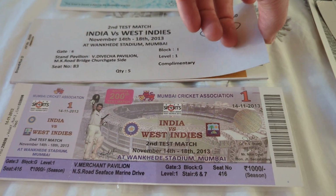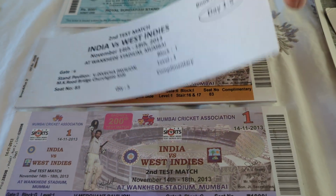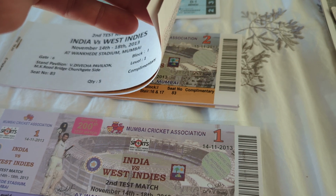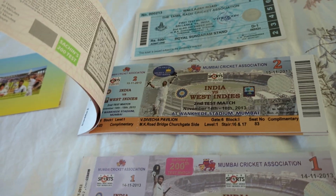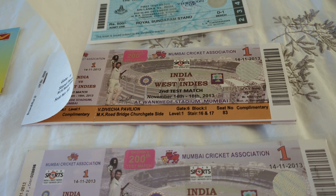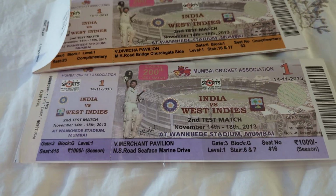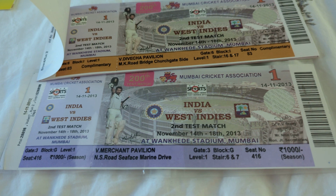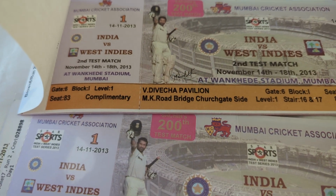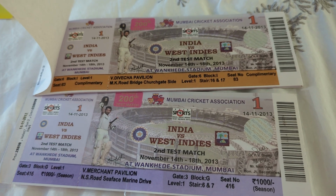I didn't think I'd have a chance to buy another one of these, but then I came across this, which is actually the full booklet, day 1 all the way through day 5. So day 2 was the final day that Sachin batted on. He scored a 72 in his final test match. But all 5 of these are really nice. And it's kind of neat too that I've got 2 different colored tickets. So this one, I guess, was 1,000 rupees per day, and this one was actually complimentary. But yeah, really, really cool.